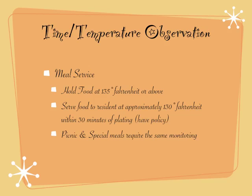All food should be held on the steam table at 135 degrees or higher. Food should be served within 30 minutes of being plated. Remember that picnic and special meals require the same temperature monitoring as the food being prepared in the kitchen.